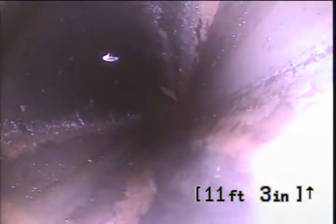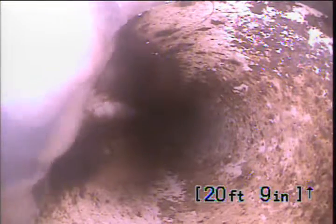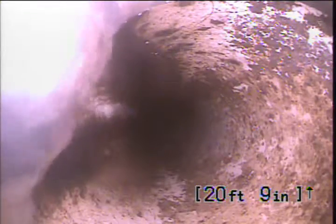I'm going to advance out, check the overall condition and serviceability of the sanitary sewer line. Currently have some water running through the pipe to check the flow on the way out. Continue on here. Okay, right here, approximately 20 feet, it transitions from the black ABS to the white PVC. Transition looks good. We'll continue on.